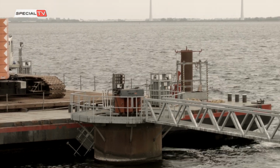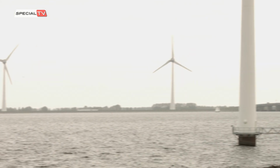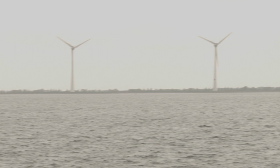Sertion and Makotech will be merging with the F&B Group. The companies are taking further steps to reinforce their positioning in the Netherlands and Europe. They're experts in wind.